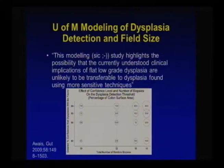But the larger issue, and I had to do that with the modeling, with 2 L's there, mostly because it came out with the underline red, is that the modeling here highlights the possibility that the currently understood clinical implications of flat low-grade dysplasia are unlikely to be transferable to dysplasia found using more sensitive techniques. So we're going to change the natural history just by using a different technique.